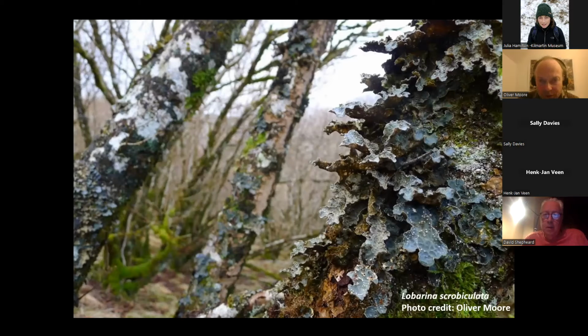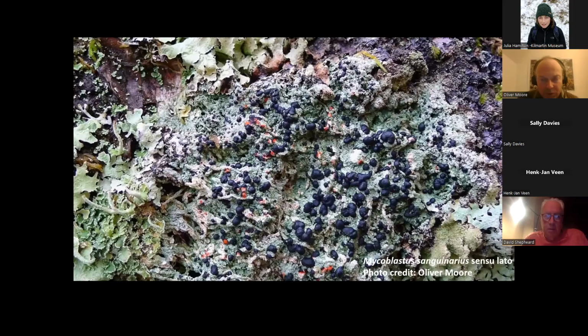Now on birch trees, some of the old birch trees in our temperate rainforests, you sometimes come across this lichen. This is a type of crustose lichen. So some of the ones I've been showing you before are quite leafy. They're called foliose, whereas crustose lichens form a crust on the surface of the substrate. I've included it here because it was Valentine's Day yesterday, and this particular species has a nice vernacular name.